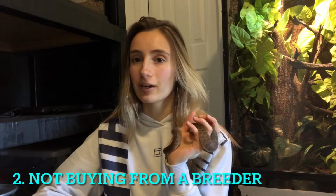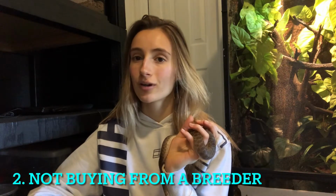The second mistake would be not buying from a breeder and buying from a large chain pet store, or in some cases doing wild caught. Both of these you want to avoid because in both cases the reptiles are generally going to have health issues or parasites and they're not going to do as well. Wild caught reptiles typically don't adjust to captivity and they typically won't eat.